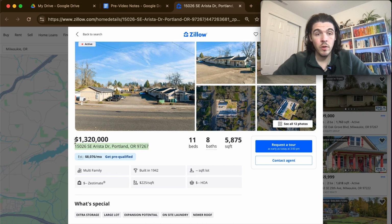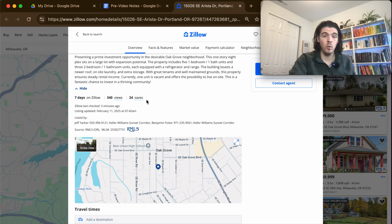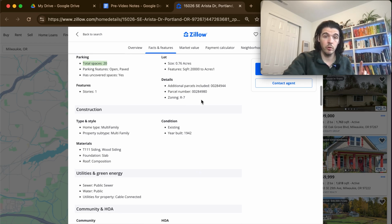Back in the listing, they're asking for $1.3 million for 8 units. It's 11 beds, 8 baths. It works out to be 5 1-bed, 1-bath, and 3 2-bed, 1-bath. Over 7 days, 24 saves, 340 views. There's quite a bit of parking available. There are 2 lots that are included.